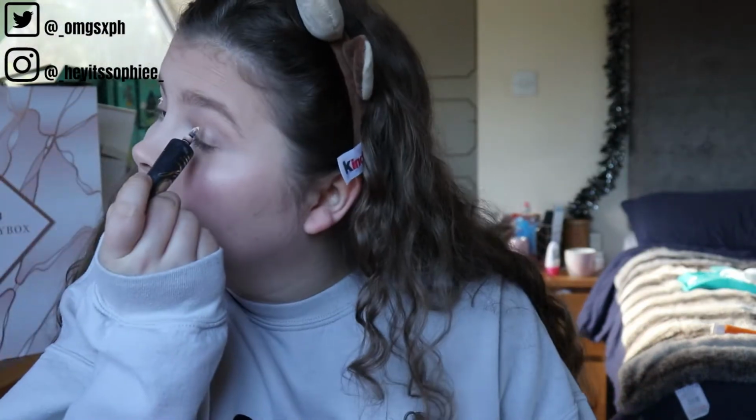So now we are going to go onto the eyes. I need to get my makeup base. We are going to use the P. Louise base just like I would with any other eyeshadows. I want to give it a fair chance here. I'm not going to do a crazy eye. I'm just going to pat it in with my finger briefly and then go in with a brush.